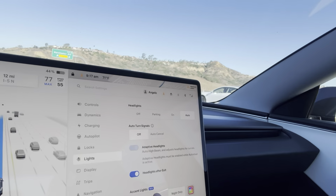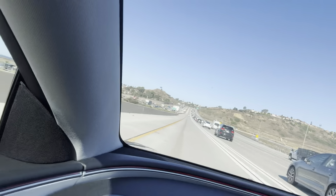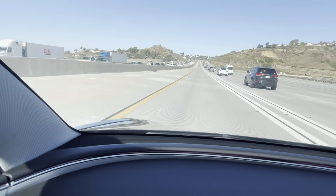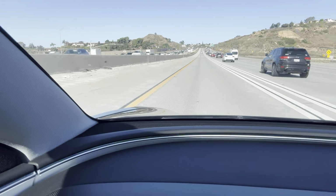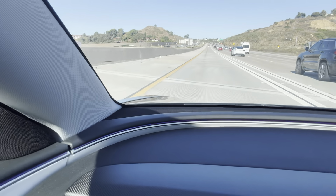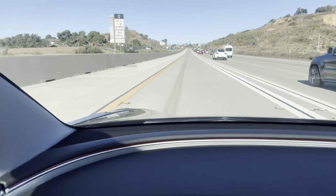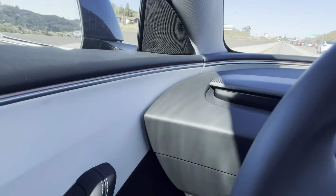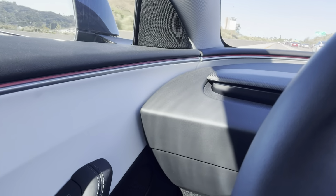One of my favorite things about the car is the accent lights. If we go into lights, as you can see, there are new accent lights. You can just turn them on and change the color of the accent lights. You change the color like this, and all the colors will change, which is pretty freaking cool. I like keeping it blue or red, or if you want it kind of white, you get white, which is nice too. For me, I'm going to keep it red because I like it. It gives me that Star Wars feel and vibe to the car, which is what I enjoy.